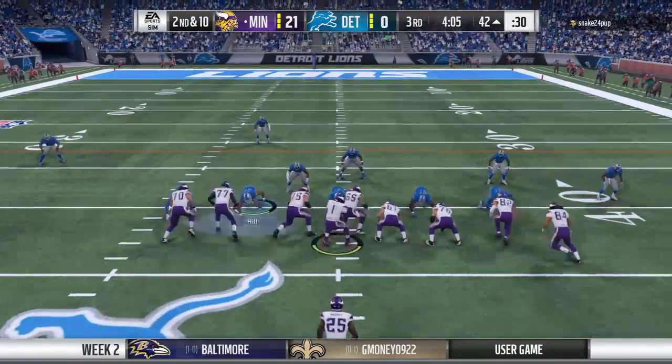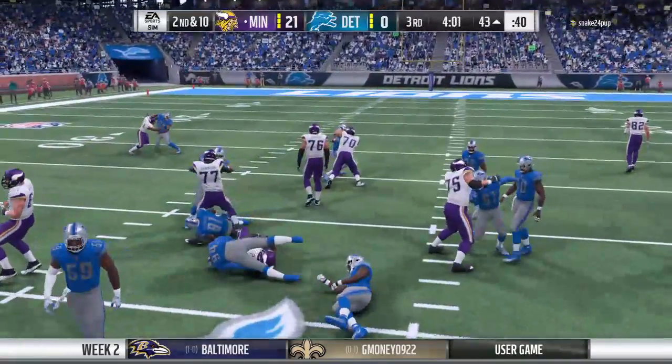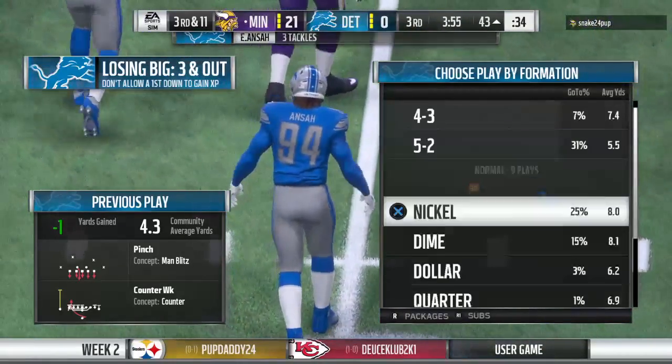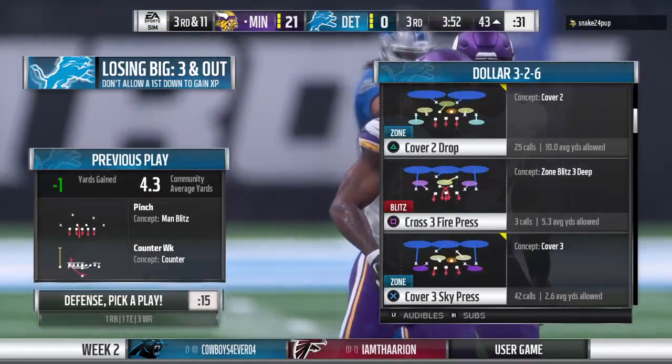So the D-line's going to spread out. They'll run the counter with Murray. And they went the wrong way there, losing yardage back at the 43-yard line. They'll lose a yard, and it brings up third. Ezekiel Ziggy Ansah with a tackle for loss.